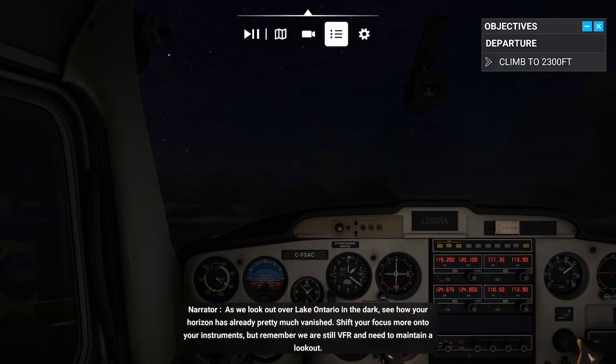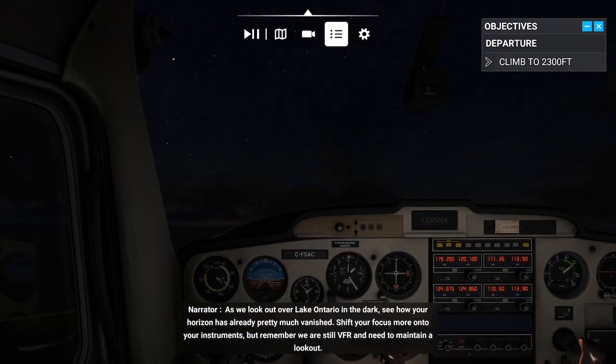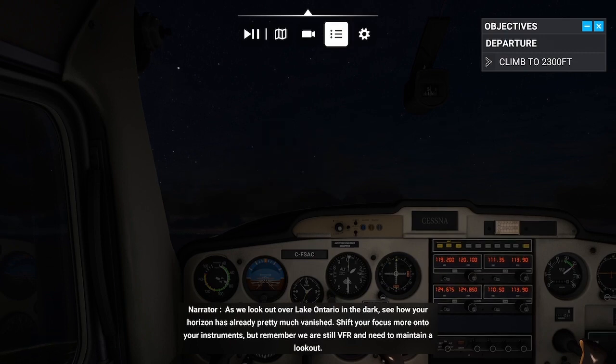As we look out over Lake Ontario in the dark, see how your horizon has already pretty much vanished. Shift your focus more onto your instruments, but remember we're still VFR and need to maintain a lookout.